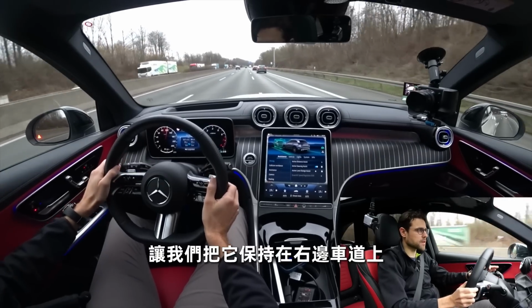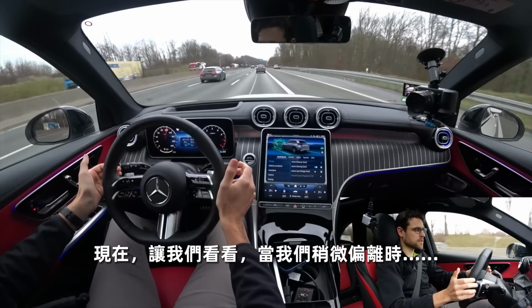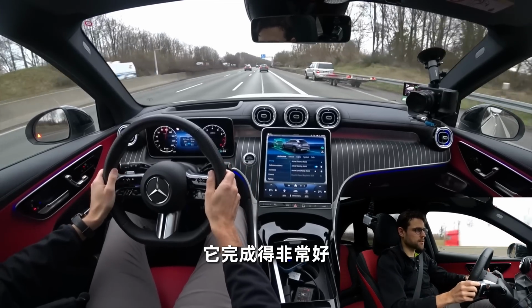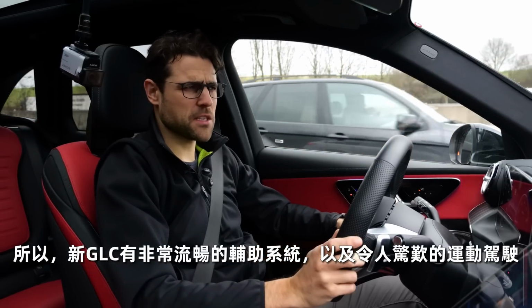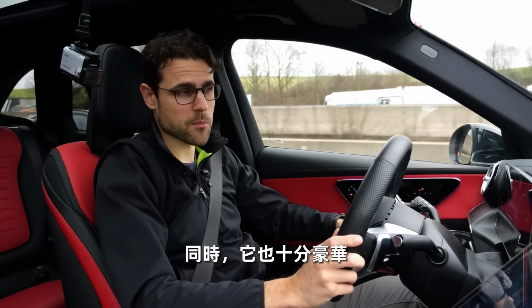Let's keep it on the right lane here. Now let's see if I want to steer off myself a little bit here. There, you see this smooth reaction. Very well done. Wow, pretty cool. So indeed, flawless assistance systems and surprisingly sporty ride here of the new GLC generation. At the same time, a little bit more luxurious.